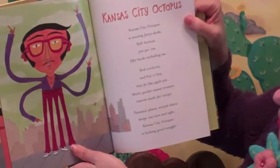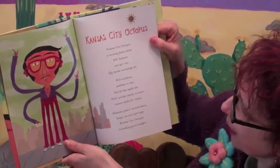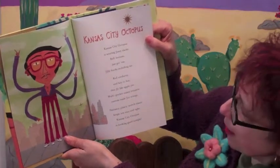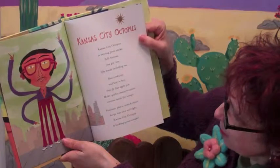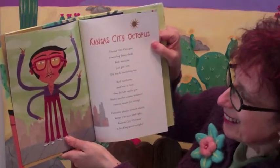Bell bottom, just got 'em. $50 including tax. Red corduroy, and boy oh boy, they fit like apple pie. Multi-pocket snazzy trousers, custom made for octopi. Fantastic plastic stretch elastic, keeps them nice and tight. Kansas City Octopus is looking good tonight.